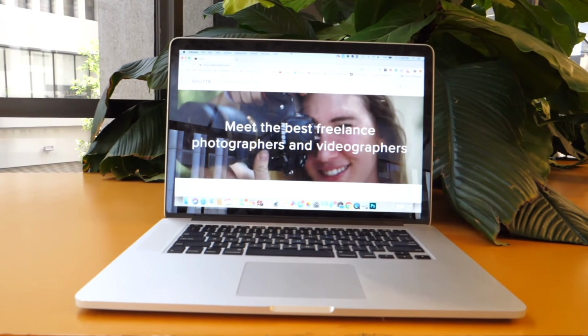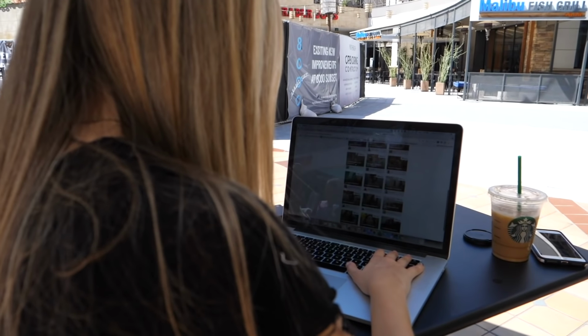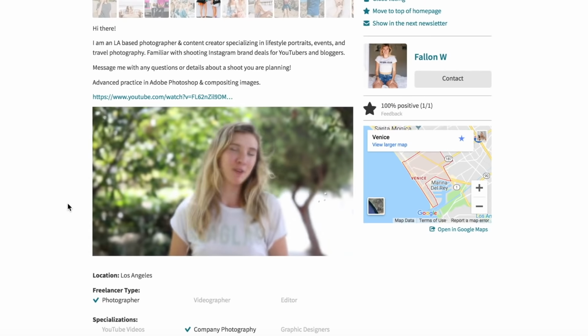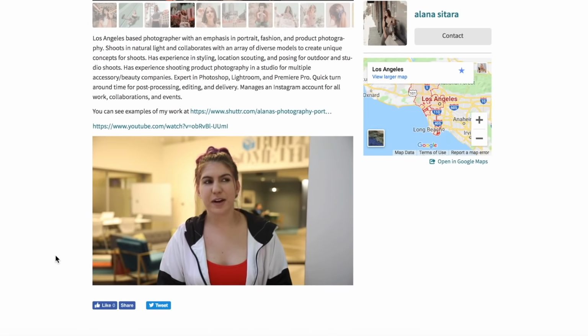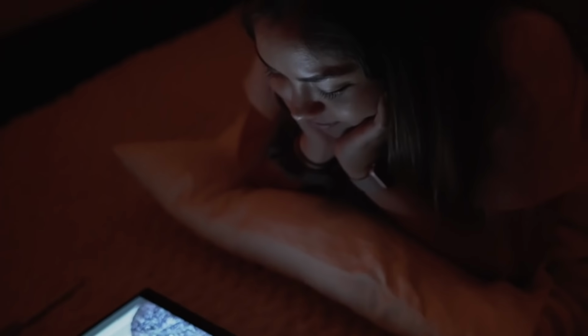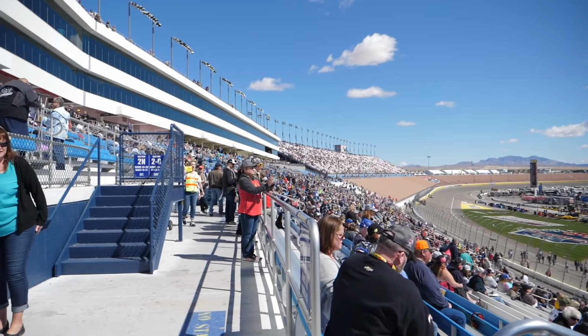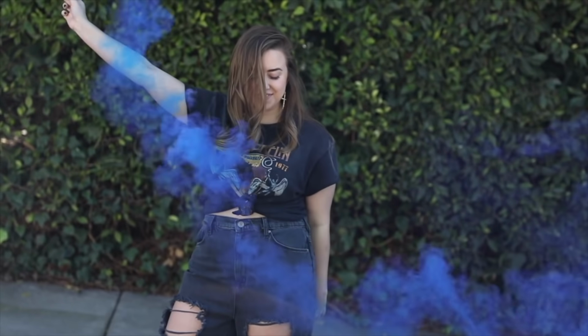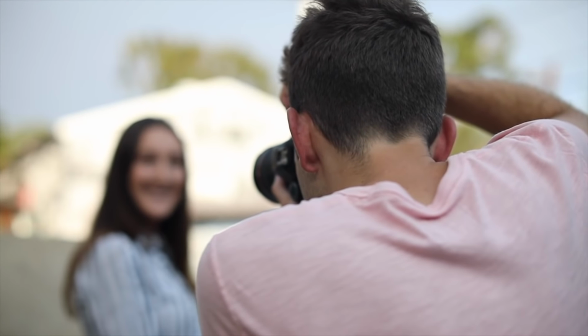So if you go on Shuttr right now, you can narrow your search to your location and budget, then look through freelancer profiles to see past work and a video of the freelancer so you can really get a sense for who you would be working with. Whether you're a lifestyle YouTuber shooting a video, a company that needs product or event photography, or you just want some cool Instagram pictures, our aim is to have freelancers in every city that can help bring your vision to life.